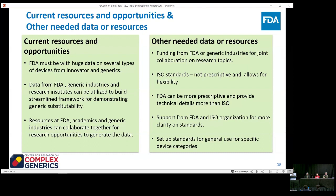Set up standards for general use for specific device categories. Where FDA may be able to help, what additional data or resources would be required to set up the standards for general use?